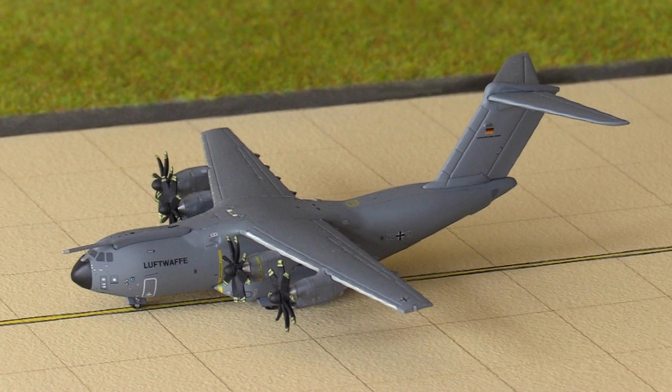We do get these A400s in fairly regularly from the Luftwaffe. I'm not exactly sure why. I don't know whether they use Dulles as a fueling stop to then head on out west in the US. I'm not really sure why.